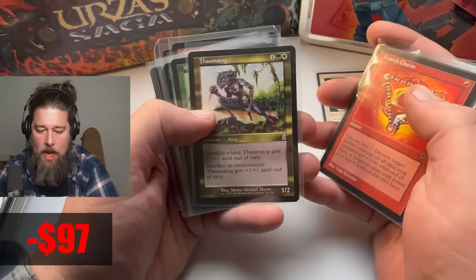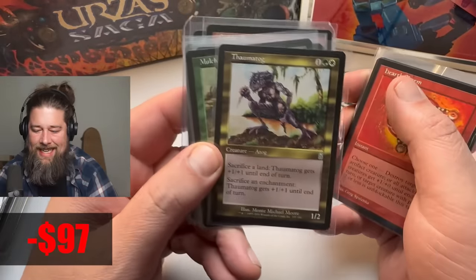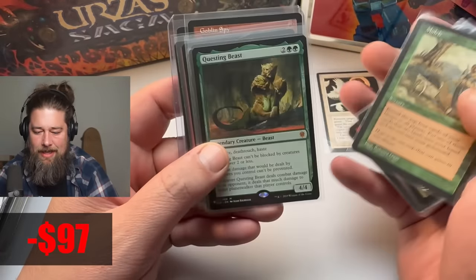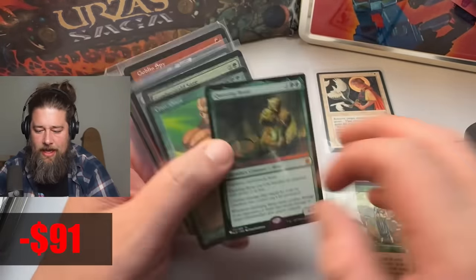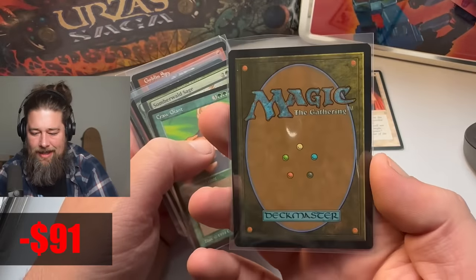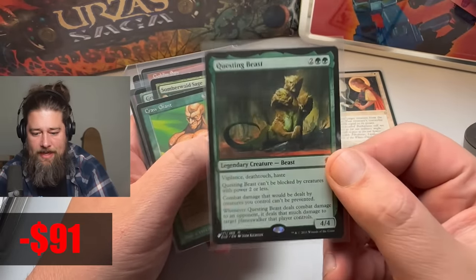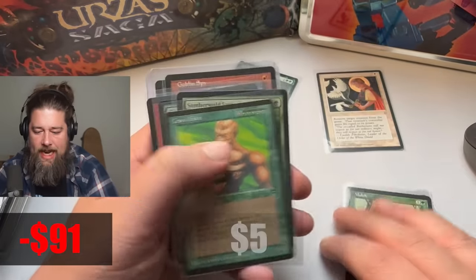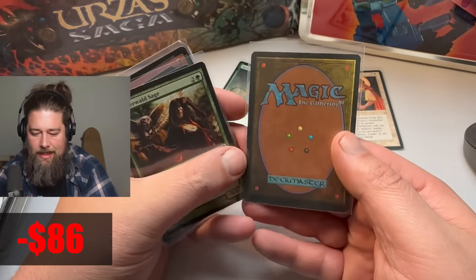Mirrorsmith, Hearth Charm, Thermatog. I do love the Atogs, although I don't know if this is, it's not worth anything. Mulch, Random Common, Questing Beast. Okay, that's a good one. Good for the Fog meta. The answer to the Fog meta. Honestly, this has gone up in value as far as gameplay at least because of the One Ring. Ooh, Craw Giant. I don't know how much Craw Giant from Legends is worth, but that's actually in.